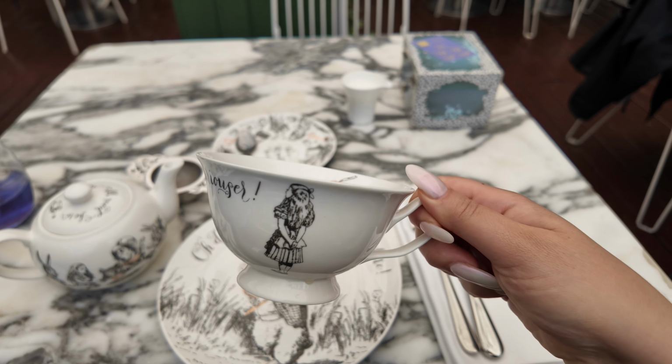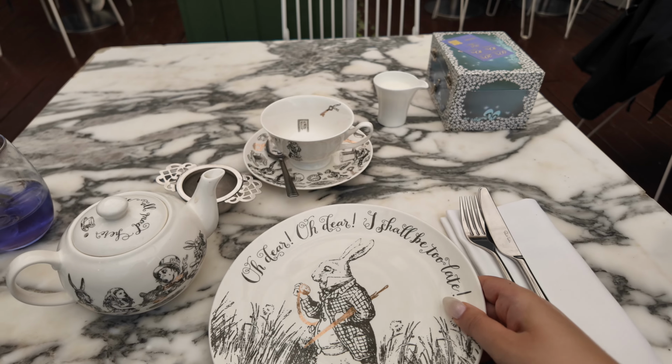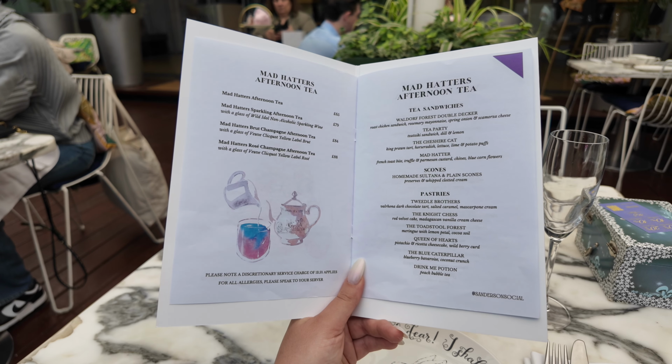Okay, I've just sat down at my table and already I'm so excited for this. It looks so good. We've got the matching plate, and then there's also a teacup and saucer that match that theming as well, and they're all Alice in Wonderland themed. You guys know I love details like that. I always feel like that's the sort of thing that just makes it extra special when you're coming for an afternoon tea.